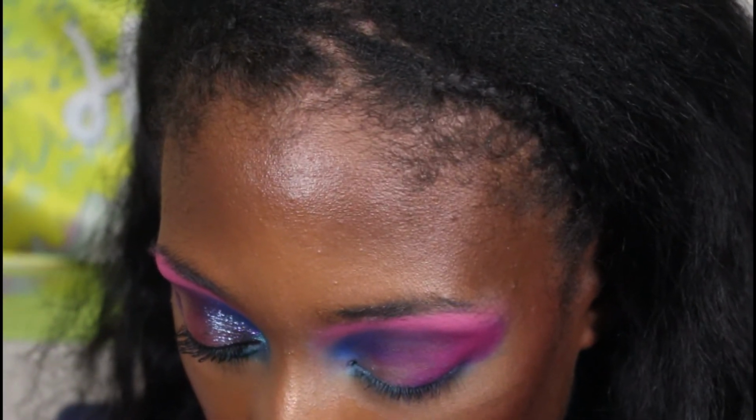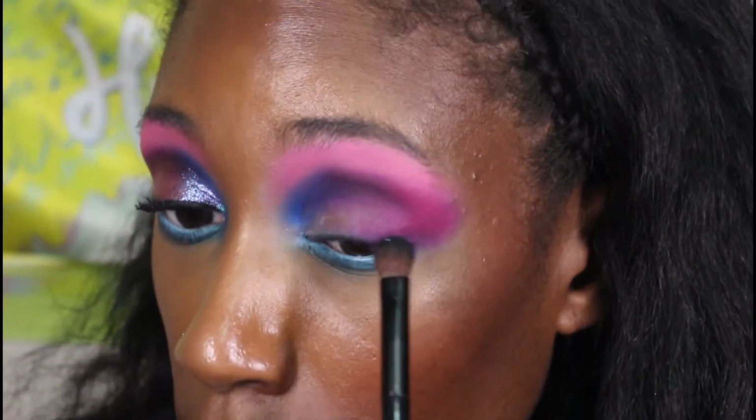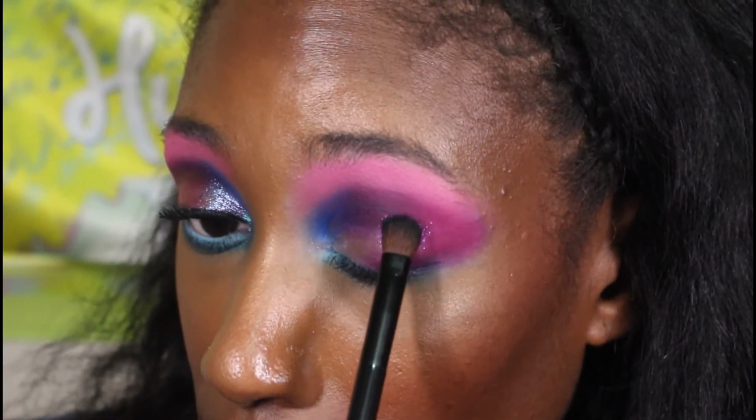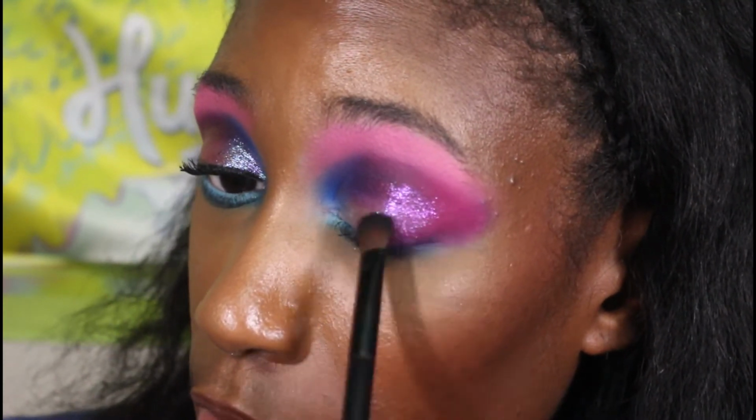Now we're gonna take the shade, what does this say? Firestorm. That's the name of the pink shimmery metallic shade. I started off with that really glittery, sparkly one towards the back of the eye, so that's what we're gonna do. I literally started patting this down here, and look at how gorgeous that is. Like, honey, give it to me, give it to me, give it to me.